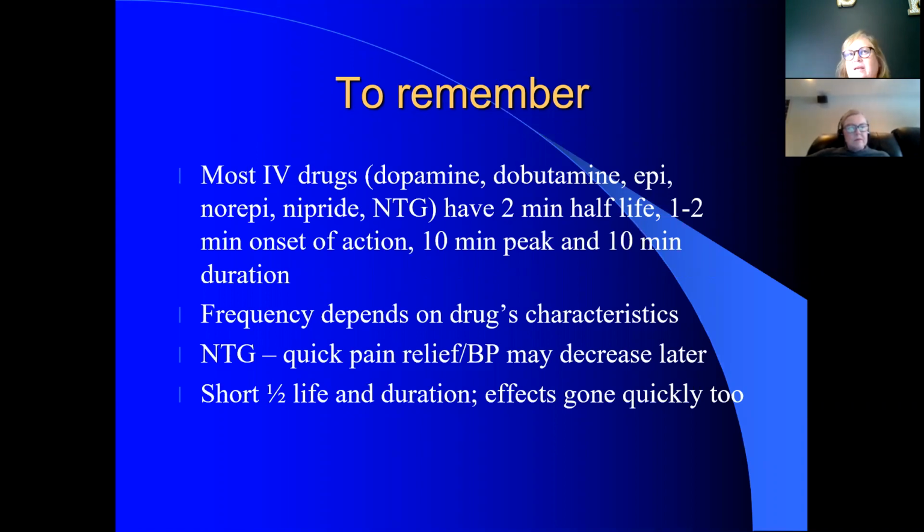So you're thinking how quickly, when we think of Tylenol, I'm just going to be incorrect here. I don't know, what's the half-life of Tylenol? What's the peak of Tylenol? Is the peak like 2 hours or something? I don't know. I'm just guessing. One of you can look it up. But we're looking at minutes, right? Many of these drugs have a 2-minute half-life. 1 to 2 minutes and they're in and working. 2 minutes may be their half-life. 10 minutes till you get to that peak, 10-minute duration.